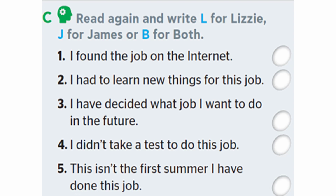Read again and write L for Lizzie, J for James, or B for both. I found the job on the internet. The answer is J, James. I had to learn new things for this job. L. I had to learn new things for this job. J. I have decided what job I want to do in the future. Both, actually. After working, both of them now know their future job. I didn't take a test to do this job. Lizzie, of course. This isn't the first summer I have done this job. Lizzie.